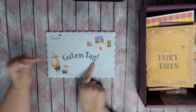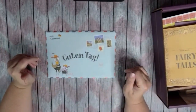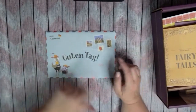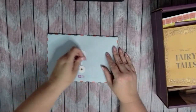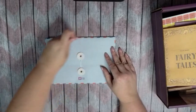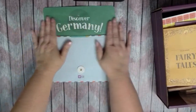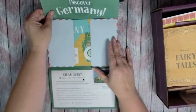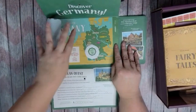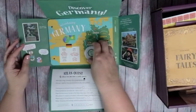Now I know this word, Guten Tag. I speak very little German, but I do know Guten Tag. And I know Danke and Bitte, which is thank you and you're welcome. I know a few other words that I'm not going to say on camera right now. Normally I always learn food words, but I don't think I know any food words in German.